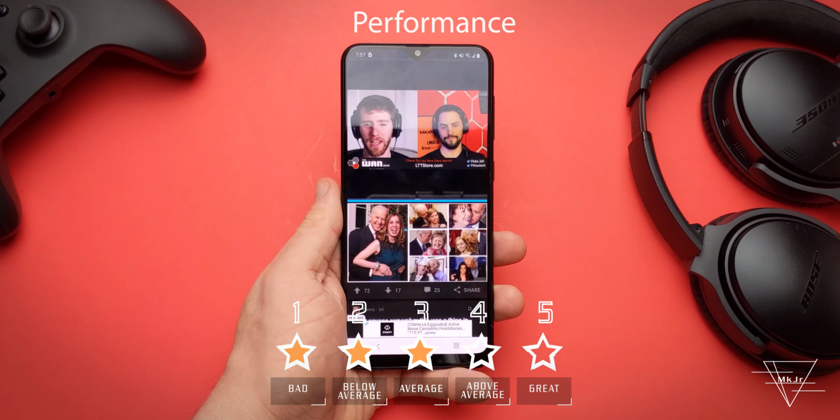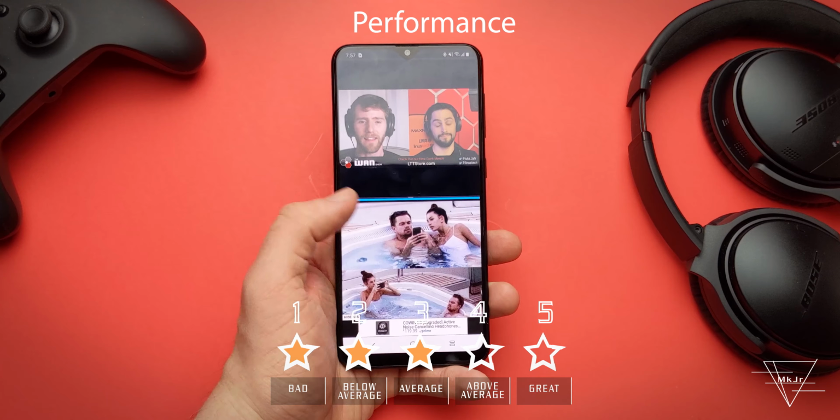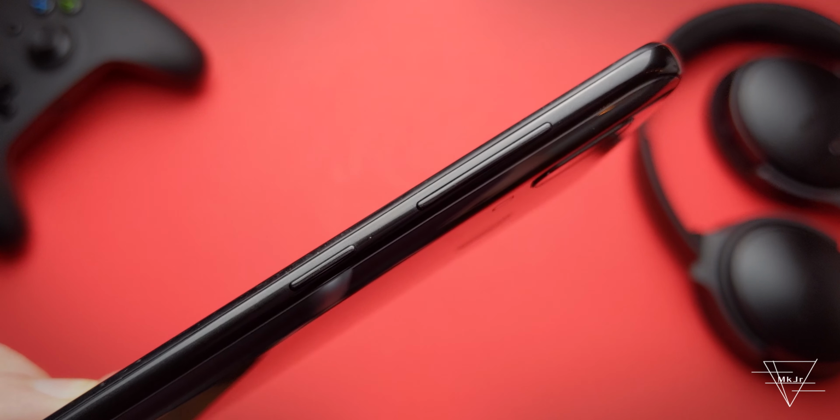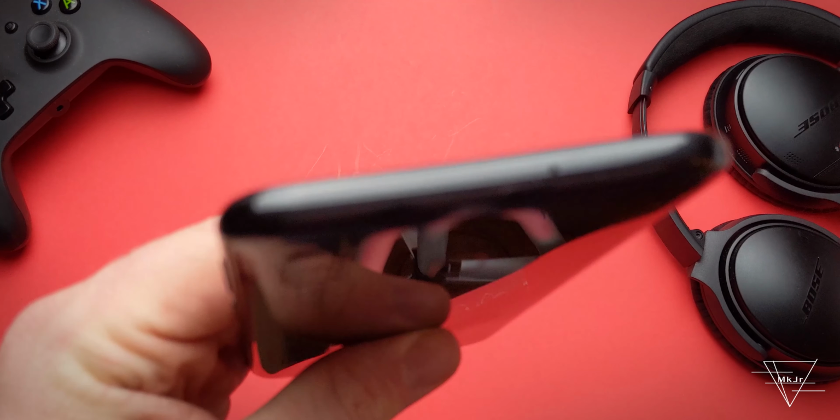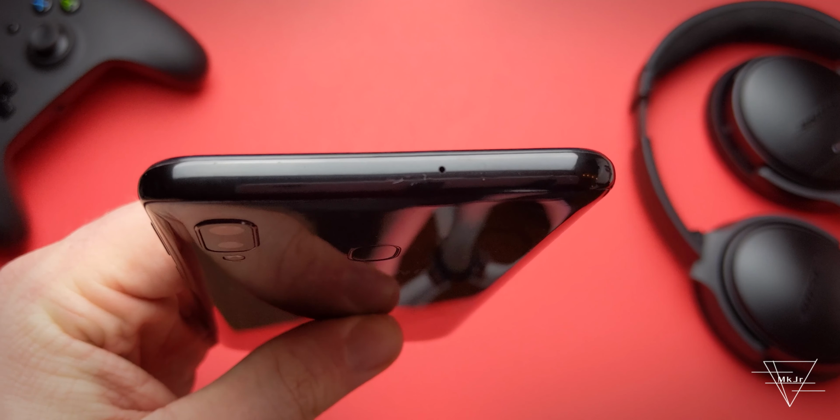So overall for performance, it's just average. It feels like a $250 phone. It does not punch above at all. On how it feels besides the screen, it has curved edges, and while solid feeling, the back plastic glass hybrid always made it feel like it was slipping out of my hands.